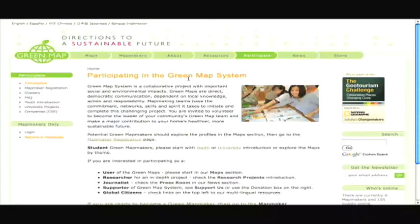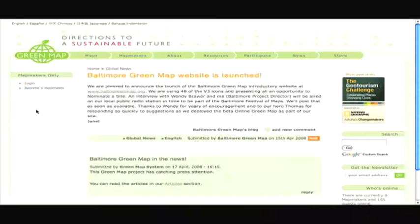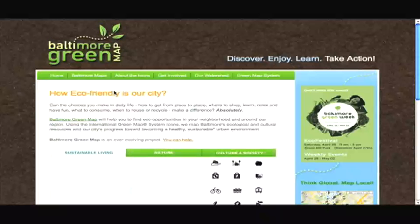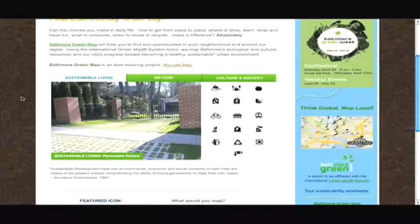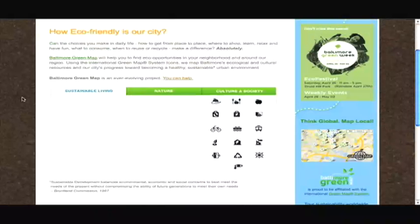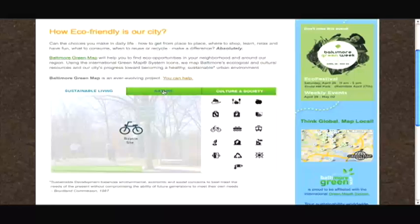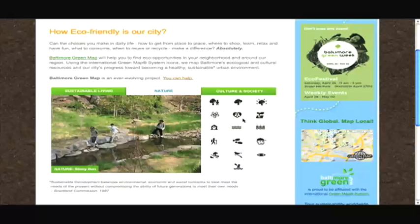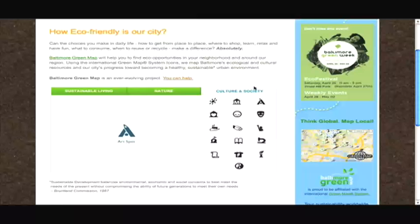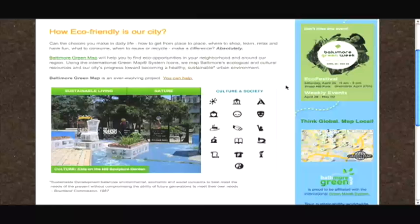A quick example of this, which I'm going to use for this particular example, is the Baltimore Green Map website, which is recently launched. It's one of the most recent three on the greenmap.org site. So you go there, and you can take a look at how they're doing it. And they're doing something very interesting with iconography on their own map, looking at different things between cultural activities, physical activities. So, a lot of different ways of looking at how you can be eco-friendly in the city of Baltimore, Maryland.